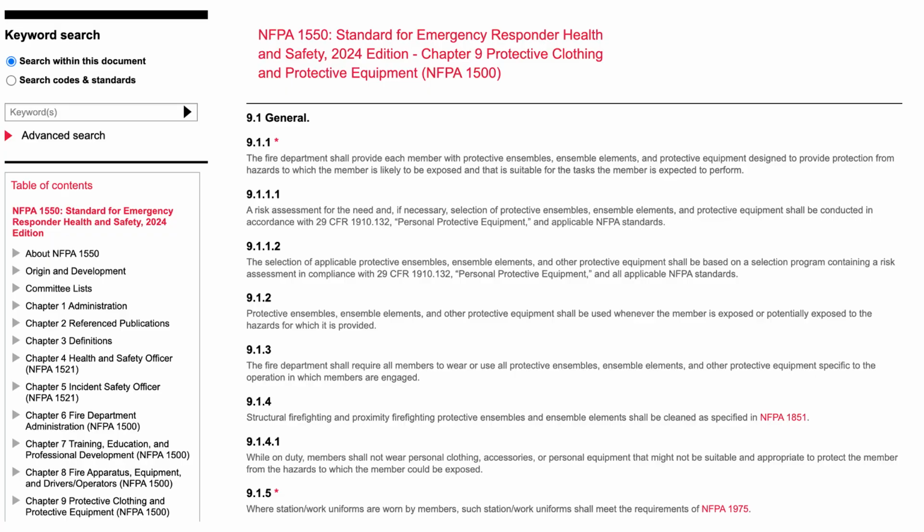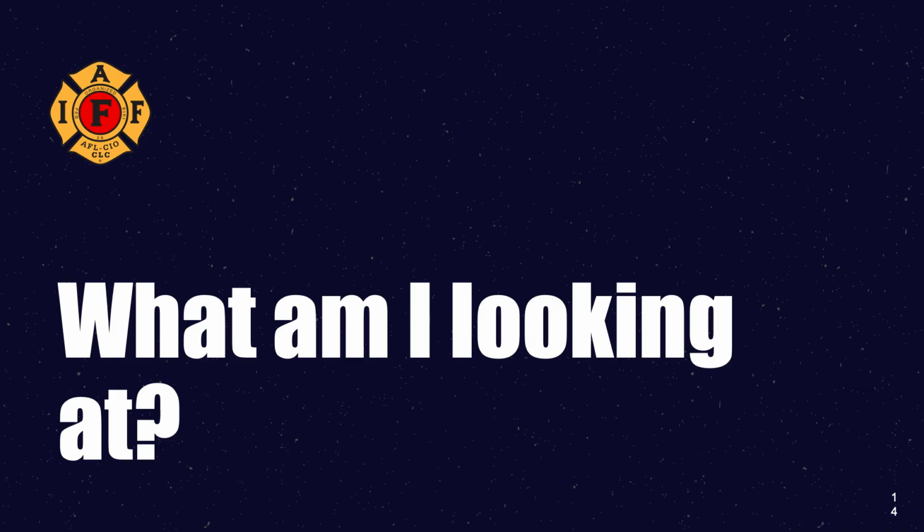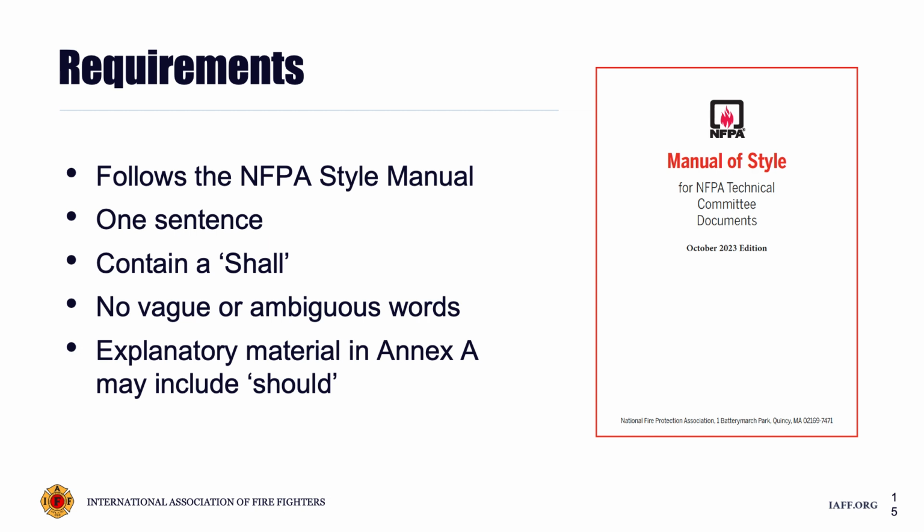Okay. So when you're looking at a standard, right, I'm not sure why that slide gets messed up a little bit. What are you looking at? So what are the actual requirements? How are they built? What do they mean? So first off, the NFPA has this manual of style. It's a very big document that goes into what it should look like. The gist of it is that each of the requirements is one sentence, right? Must contain a shall and only one shall. You can't use vague and ambiguous words, and in the manual of style, they even have a list of words you can't use. And if you have explanatory material, right, suggestions or just history or something, it's going to go into Annex A.